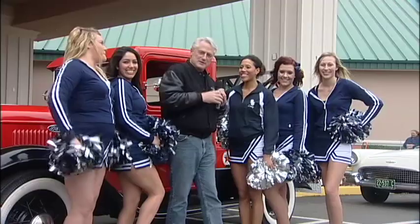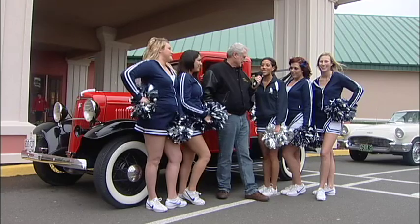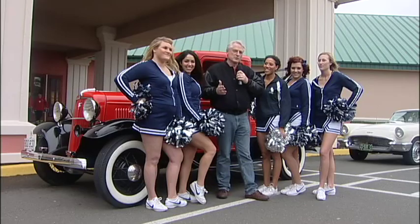And speaking of great people, I am surrounded by a bevy of beauties here. Emily, tell us a little bit about what this cheerleader thing is. We are the Grays Harbor Bearcat Cheerleading Squad, and we are a semi-pro football team here on Grays Harbor. We are actually nonprofit, so all the money that we make throughout the season, we give back to youth sports around the community. Okay. Well, I certainly can identify, because years have proven that the Vintage Vehicle Show is also nonprofit. So we really appreciate you guys being out today.